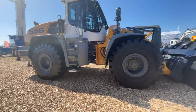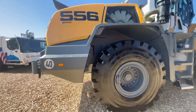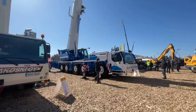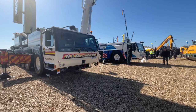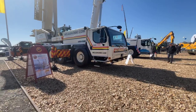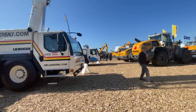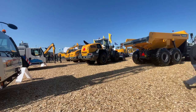Yeah. 566 X power wheeled load and shovel. And here's a couple for old Tristan May, the old crane hub. We don't do cranes much, but you gotta say they're impressive bits of kit. The Liebherr stand here at Maxpo 2022.